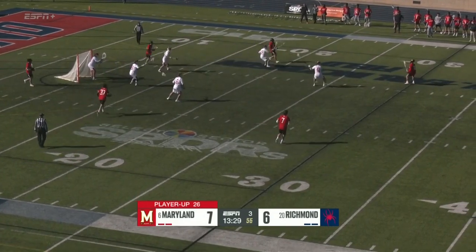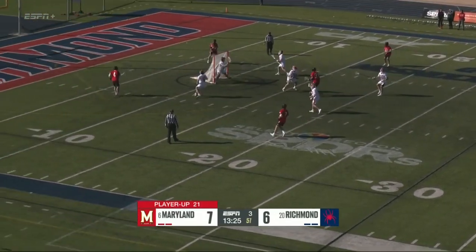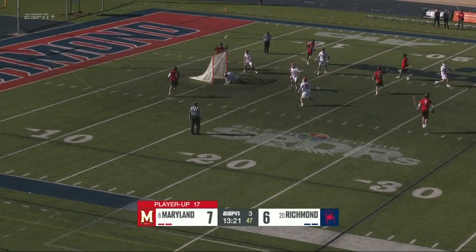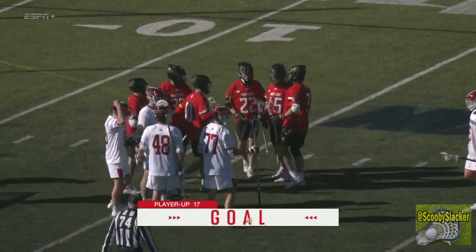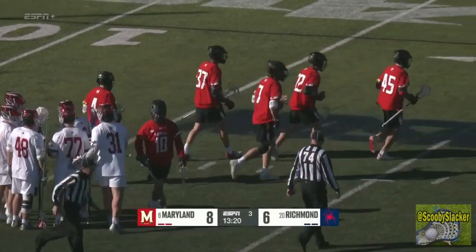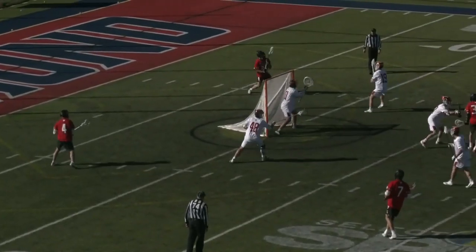Cut down to a 1-4 last time. Richmond 30-second penalty for offsides at 13:34. Long distance shot. They'll tally on that one. It's Erksa again, who now picks up his 3rd goal of the day. And that makes it an 8-6 Maryland advantage here. And they benefit again from the extra man opportunity. They've scored twice on that today.